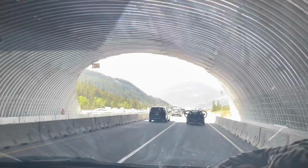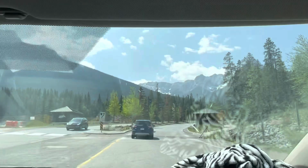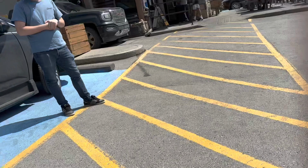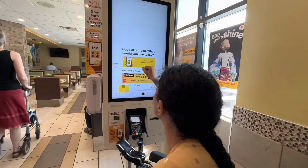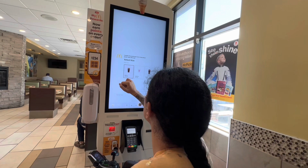Because the cabin didn't supply food or have any restaurants around, we had to stop in Canmore to grab some groceries for the next couple days and stop at McDonald's. So we're at the McDonald's in Canmore and it has a huge wheelchair accessible spot. A really cool thing about this McDonald's, which I think all McDonald's have, I usually go through the drive-thru, it had an accessibility button on the touchscreen to bring everything lower so that I could do it all myself and reach it at my wheelchair level. So I thought that was really cool and really inclusive.